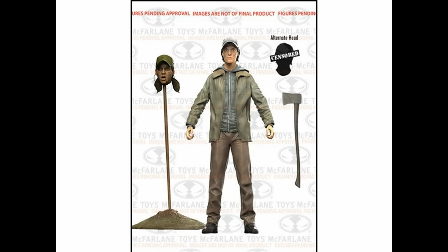I like the hat, of course, because he doesn't always have that in the television series, right? Steven Yeun doesn't always wear that. You've got, oh man, this is brutal. Oh, major spoilers here in a figure. It's so weird to say spoiler warning for figures. Rosita comic book series version on the spear. It's pretty brutal. And then some other kind of alternate head which is censored.